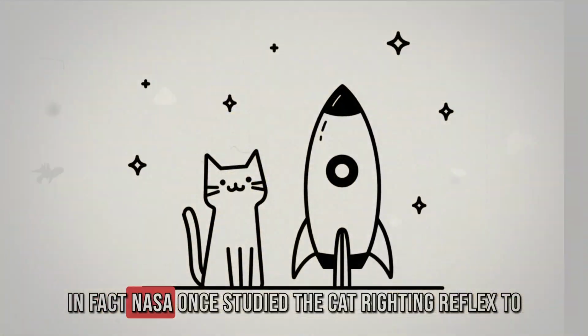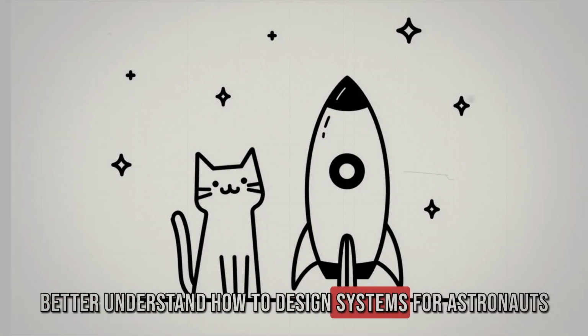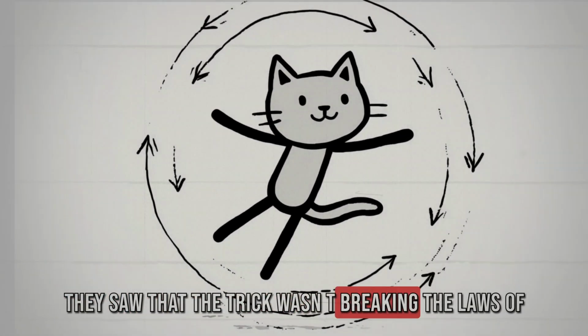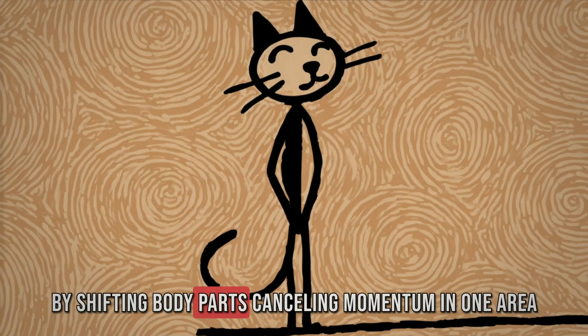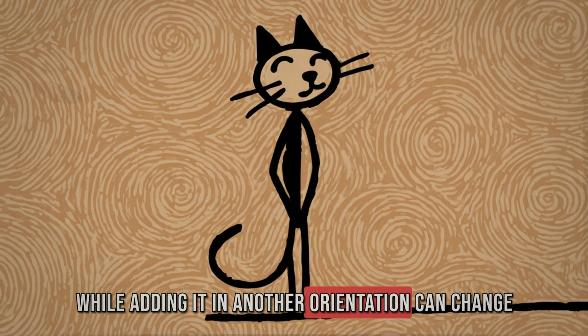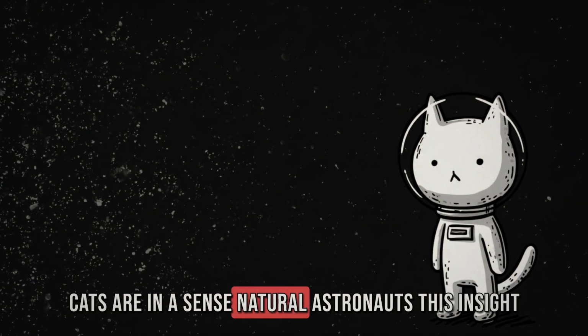In fact, NASA once studied the cat righting reflex to better understand how to design systems for astronauts to maneuver in zero gravity. They saw that the trick wasn't breaking the laws of physics, it was working with them. By shifting body parts, canceling momentum in one area while adding it in another, orientation can change without any external force. Cats are, in a sense, natural astronauts.